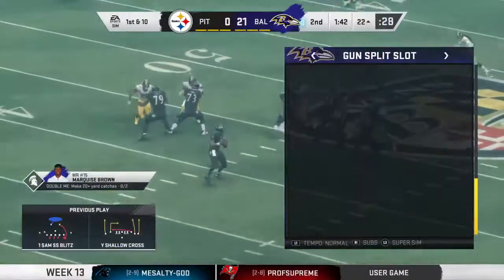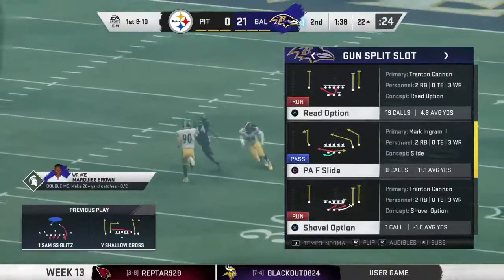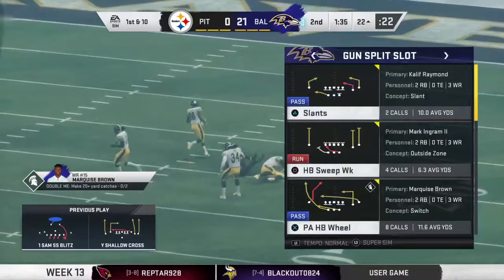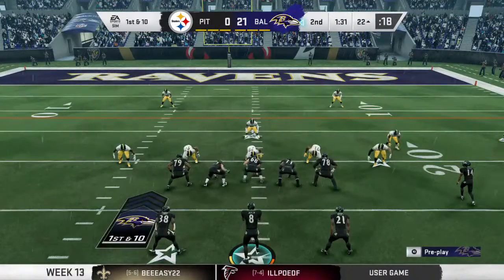Well, you don't have to be a genius to watch this game and figure out they've had plenty of success moving the football here in the first half. We've seen exhibits A, B, C, and right on down the line, haven't we? Yeah, we just saw exhibit Z right there.